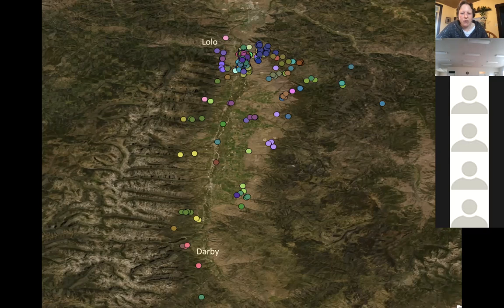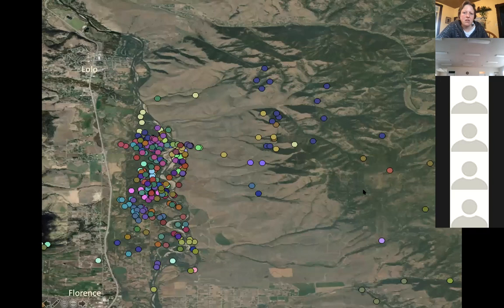And then if you zoom in even more, this is the MPG Ranch over here. We were banding right in here. This is all state land. It's kind of like what you see when you drive from Lolo to Florence across from Trader Brothers. But again, this is just a couple weeks and over 2 years.